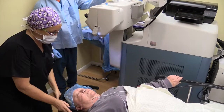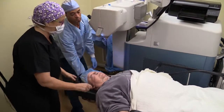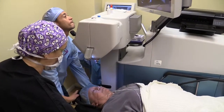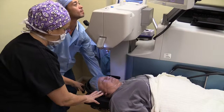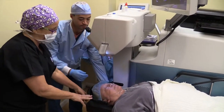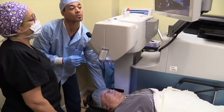The other very important part about this is hand washing. I've just come from a surgical scrub. Even though this is not a surgical procedure that involves entering the eye in sterile technique, we still do good hand washing technique. And if you'll notice that Russell, our laser engineer here, is also using gloves for this procedure.